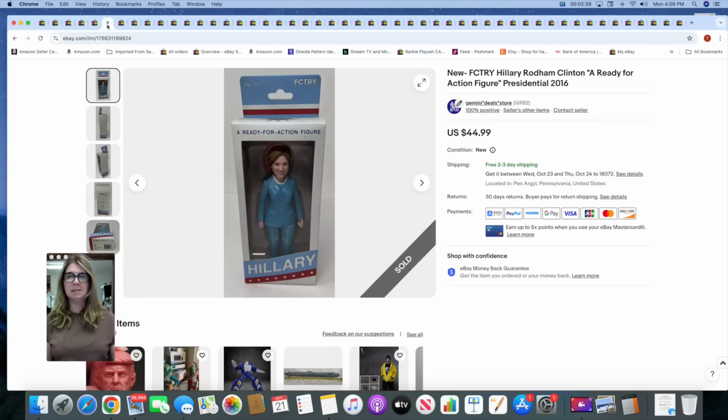All right, this is a factory Hillary Clinton action figure doll. This sold for $44.99 with free shipping. I picked up a whole lot of these factory dolls. They're like that vinyl kind of doll, like the pop figures or whatever, but these are a little bit smaller.